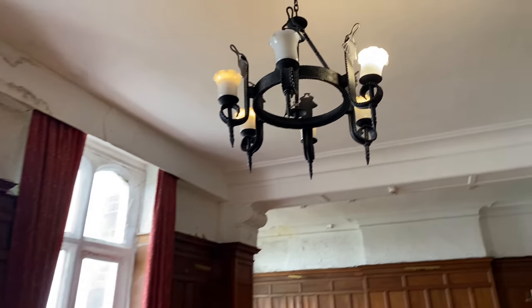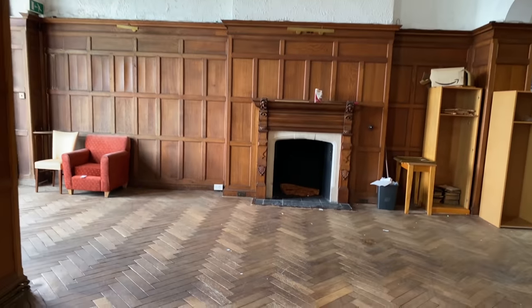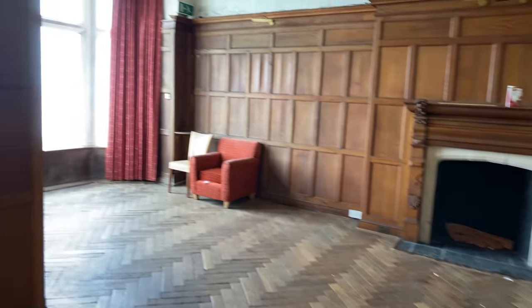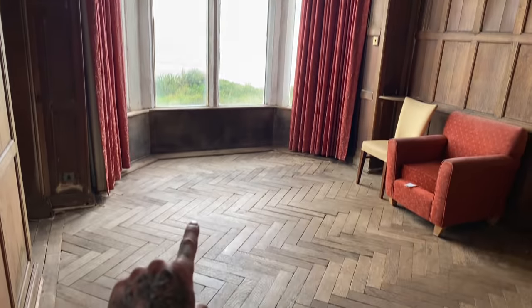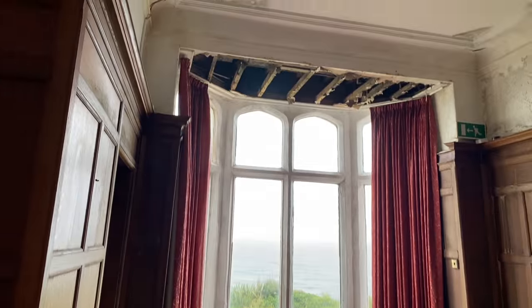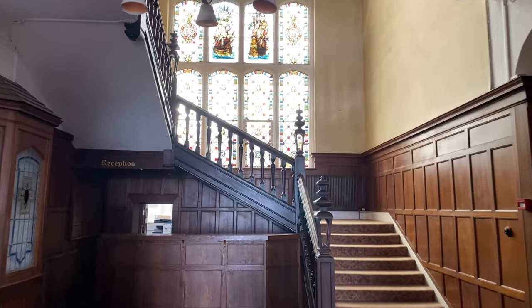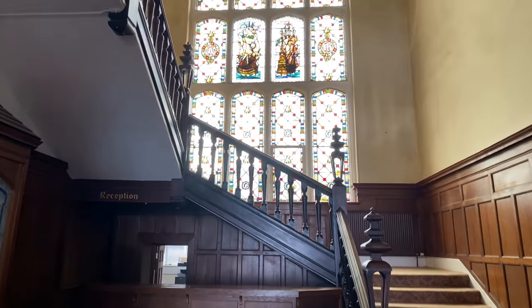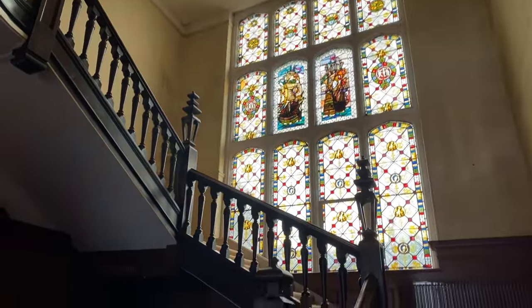Oh, look at the chandelier. Oh my God! That is absolutely crazy. I can't believe that. Wow. God, this place. Honestly, oh, look at that. That's a shame. The whole ceiling's come down there, but it has been cleared up. So they must have done that while they were moving everything out. Oh my God, look at the stained glass windows. Oh, that is amazing. Wow. Look at the banisters as well.